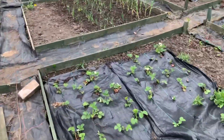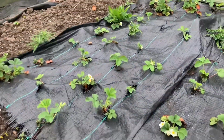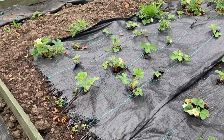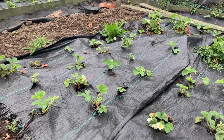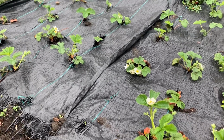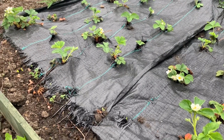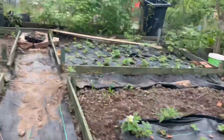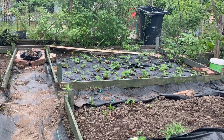The strawberries are doing really well. I'm pleased with how they're getting on. They've certainly bushed out a lot. I keep watering them and the flowers are coming out on them now, so that is a good sign. I'll need to net them over soon to stop birds from eating the strawberries, because I don't want to share them with the birds. Look at them. They're all doing great.